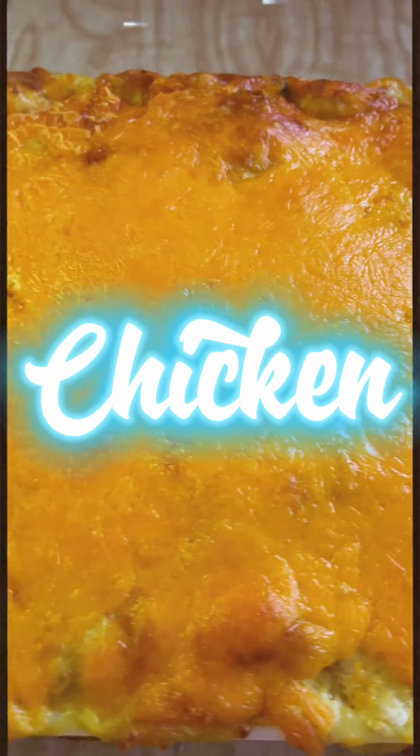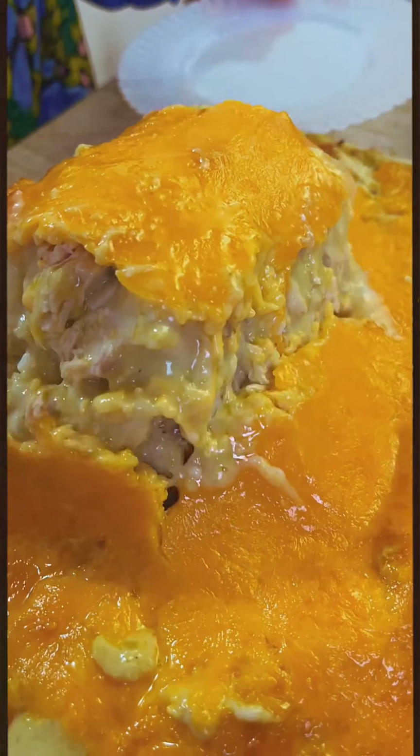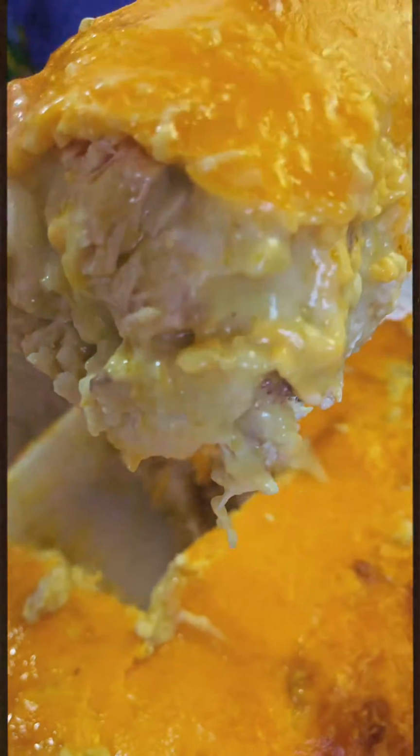Viva la chicken, viva la chicken, creamy and dreamy, can't help but dig in.